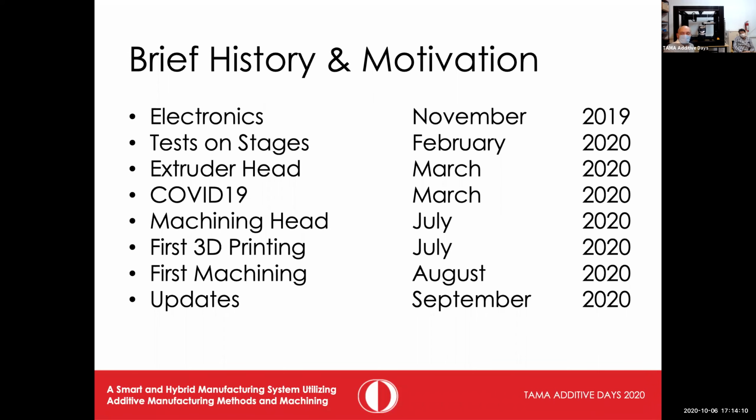And now it's ready. We can do manufacturing with machining operations, or with extrusion or piece-level fabrication type additive manufacturing methods. On the other hand, we can also use them at the same time. That's one of the main properties of our system. This is a hybrid platform. We can use all these manufacturing processes in the same machine.